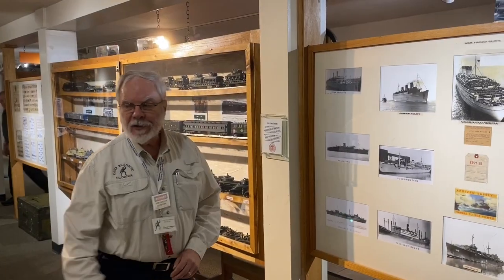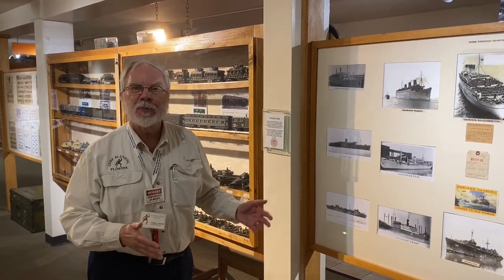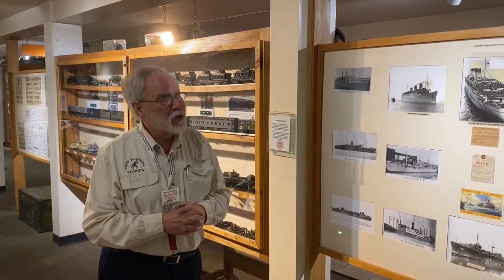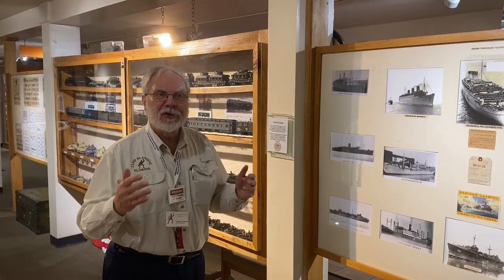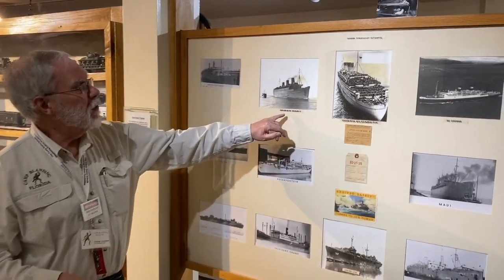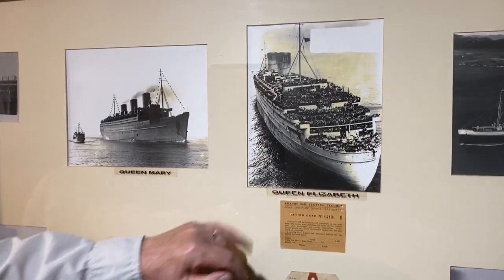This display will give you some sense of the major mode of transportation to the war theaters. Most soldiers went to the war theaters by ship. And of all the soldiers that went to the European and Mediterranean theaters, some 45% of them went either on the Queen Mary or the Queen Elizabeth.